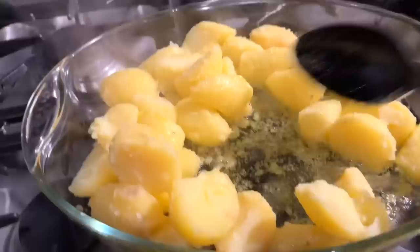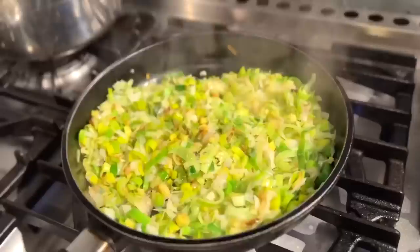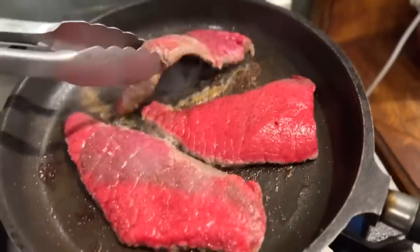We're going to have roast potatoes. So I've got the oil super hot and I'm adding potatoes that I've already parboiled because it'll make them fluffier on the inside. I'm just making sure that they all get coated in the boiling hot olive oil. And with those, we're going to have leeks and shallots and steak.